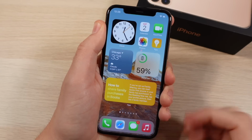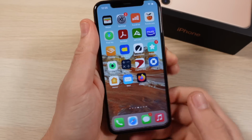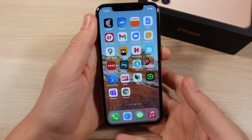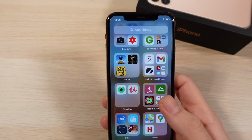And I like having widget support on a 5.8. It just feels a little more compact with a lot of useful features. So a little powerhouse in your pocket here. Not the iPhone mini, but definitely still feels pretty usable. It doesn't feel like a massive phone, but having tons of power in the pocket.